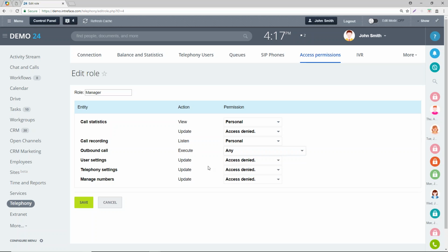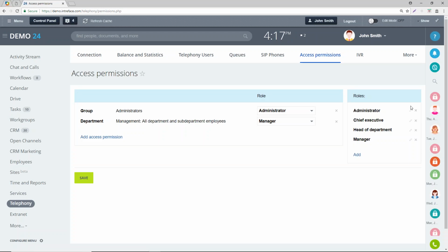Or you can allow any number of outbound calls. If you want to restrict access to the settings page, then you can do that as well. Certain people are going to need access to settings, and certain people won't need that access.